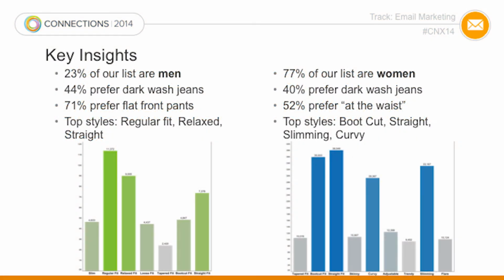So this is some of the data you can see from that. Even though we only have 20% of the profile data on file, we can then start to draw some conclusions for our entire list. So for example, 23% of our list are men, 77% are women. And you can start to see some of the more popular styles or fits that they've selected in the bar charts here. And they're allowed to select more than one style. So this helps us understand how we're going to use content in default versions of the promotional campaigns.